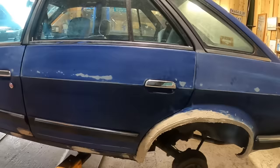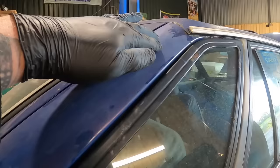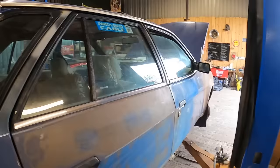So plenty to do. And there's also little things like, as I'm going along, I'm noticing that the brushing was going up this C pillar here, or is it D pillar? Is that the C pillar? I don't know. So yeah, a bit of work to do there as well. It's just extra painting. But it's all good fun, isn't it? Yeah, let's crack on.